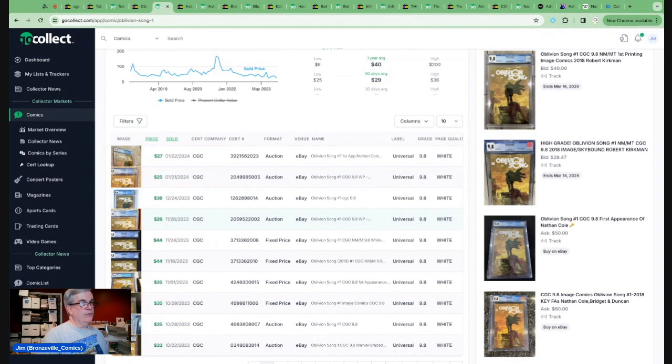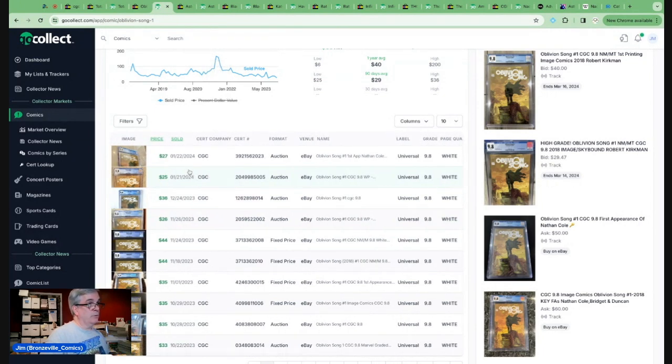Could it come back around in terms of speculation? Maybe. I had gotten a copy graded in a 9.8. I'm just kind of holding it in case. But if you're a fan of this series and you want a number 1 in a 9.8, it's affordable.